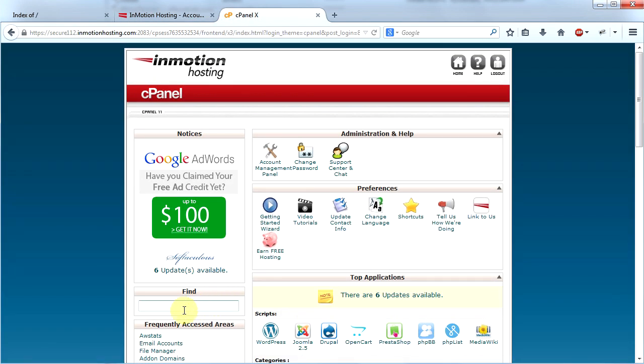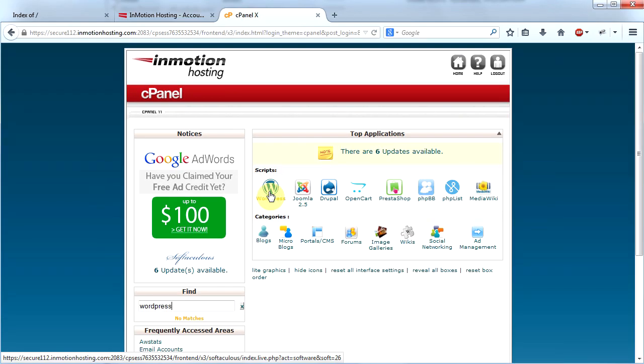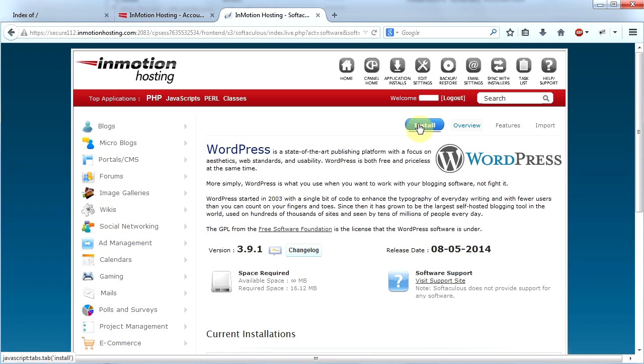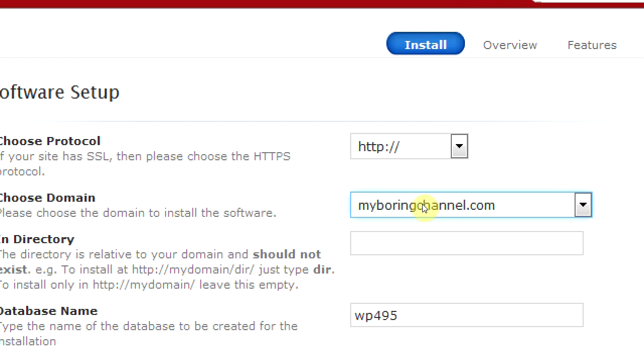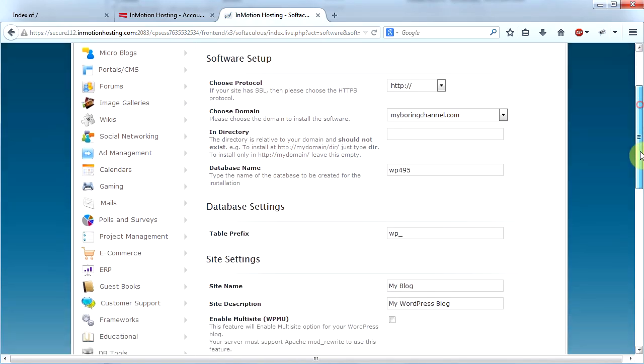Once you are in cPanel, go ahead to the Find box on this side and type in WordPress. When you see WordPress, go ahead and click on it, and then up above, click on Install. You should see your domain name in here. Everything on this page you can leave as is except for a couple things.